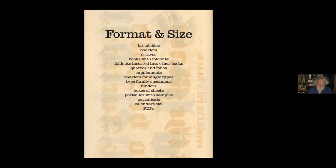And now that we're in the digital era, some foundries have converted their print specimens to PDFs, and others have made PDFs which have never become printed except for customers printing them out from their own computers. So those are the different formats and sizes that I'm going to cover in the next roughly 40 slides.